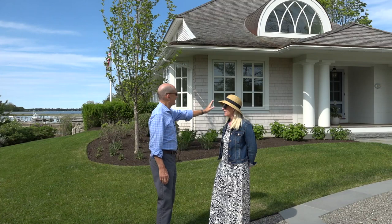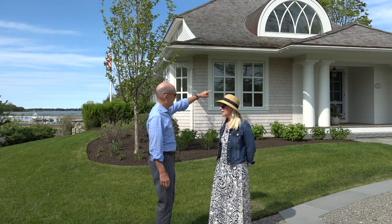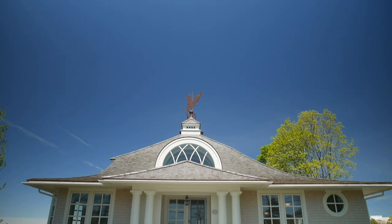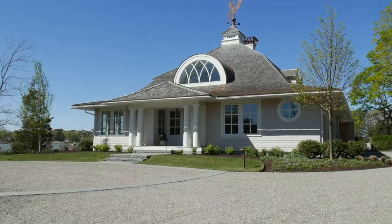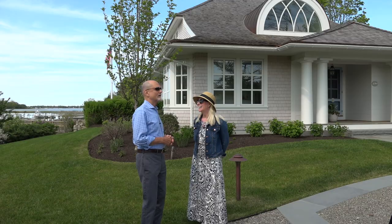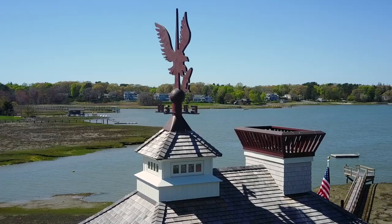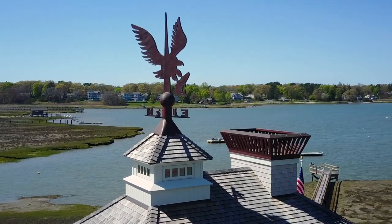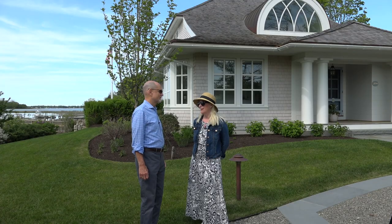It's symmetrical around the front entry, but it's not symmetrical. There's a piece over here, but it's a strong enough symmetry that you can have this other wing and it doesn't detract. And there's some whimsy as well. Our homes are known for their weather vanes. So obviously the eagle's nest. Yeah, it's a no-brainer right there. But it's beautiful and it's commanding.